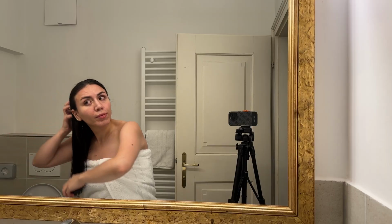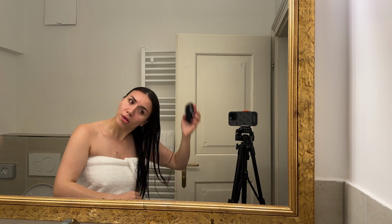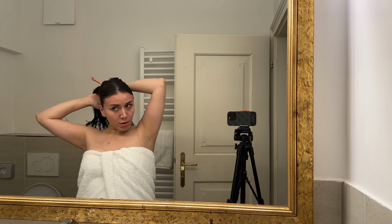Of course, we were going to start by brushing our hair. This is my Tangle Teaser. I was planning to try the Color Wow for the first time in order for the humidity not to affect my hair. There was expected rain on that day, so I wanted to make sure that I am ready.